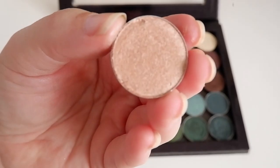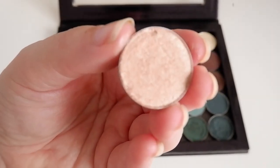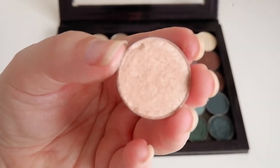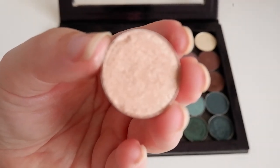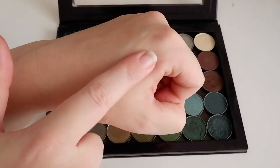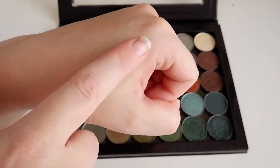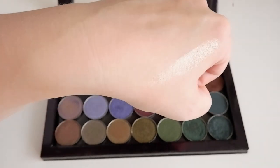This is another luster shadow from MAC, and this is Honeylust. Now, this is another shade that I had to hunt down for years before they actually reformulated and did a much better formula. By that time, MAC shadows were much talked about, but this one had been on my wish list for such a long time that this is one of the last MAC singles I ever bought, I think.